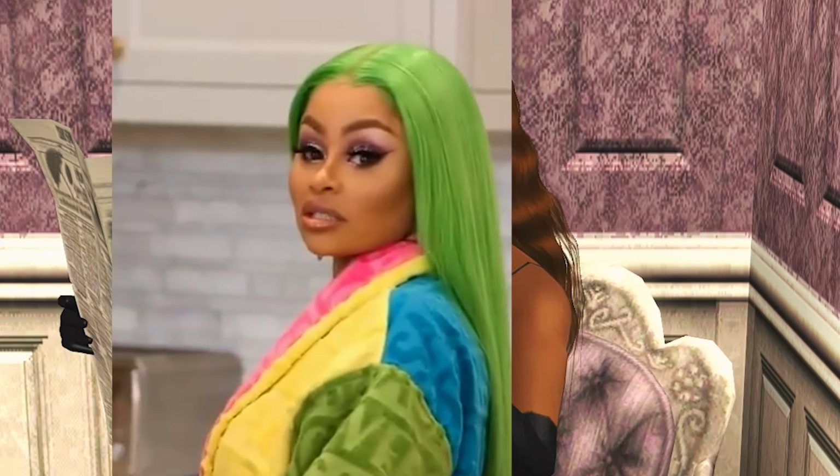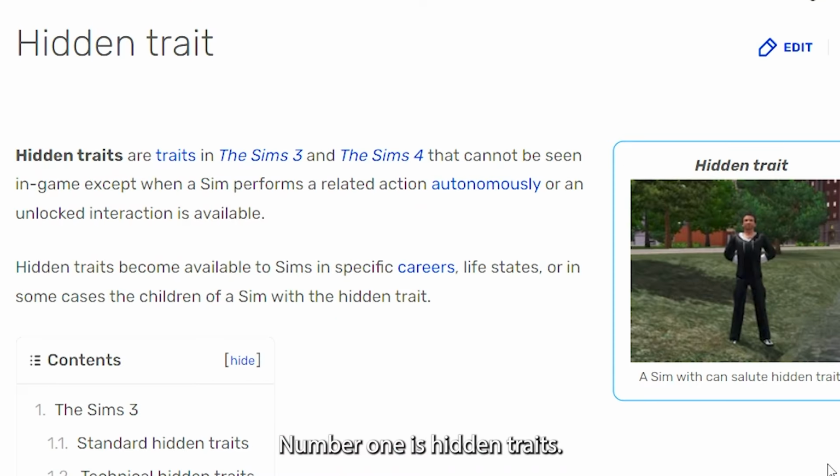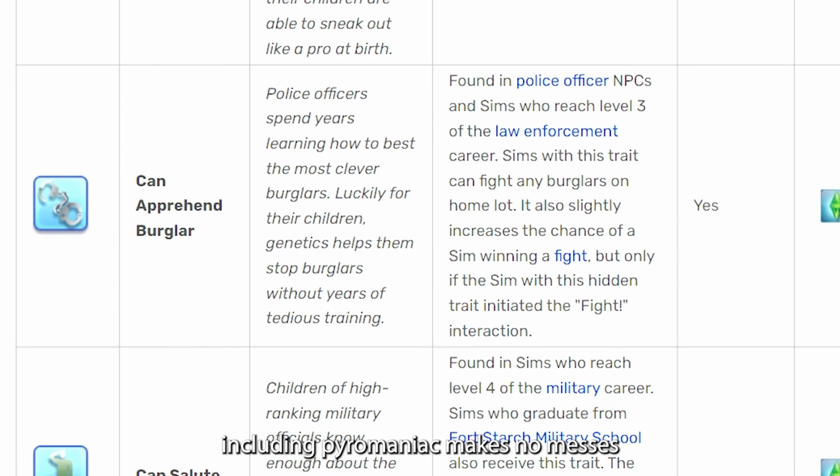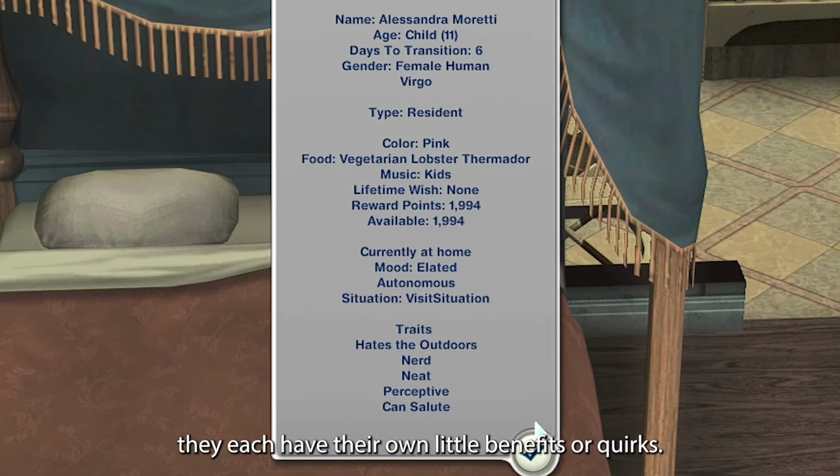Cut the cameras. Deadass. Here are 3 things from The Sims 3 that still make my Simacy throb, part 69. Number 1 is hidden traits. There are so many different kinds, including Pyromaniac, Makes No Messes, and the different culture traits. They each have their own little benefits or quirks.